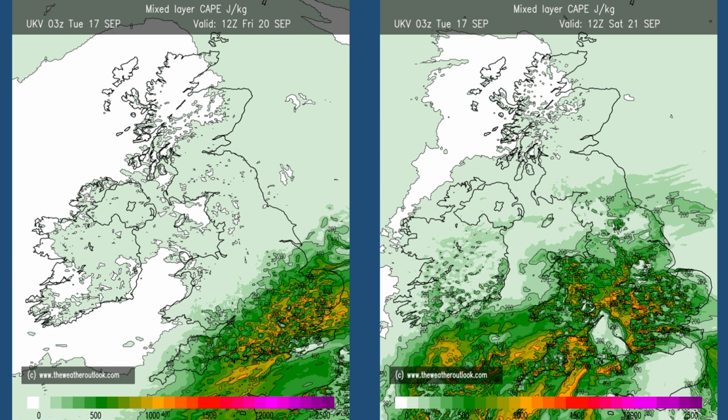Which will be correct? Well, who knows? They could both be wrong, but the key message is that there is a chance of downpours, and it's increasing through Friday and into the weekend. Keep up to date with the short range forecasts.